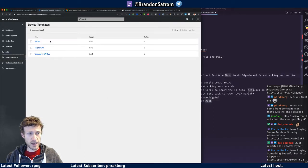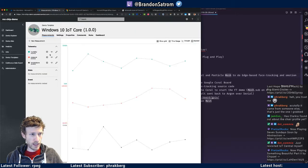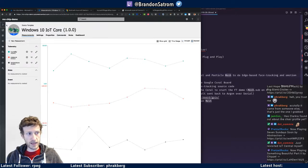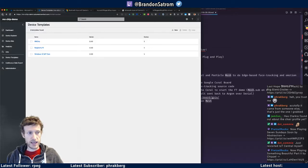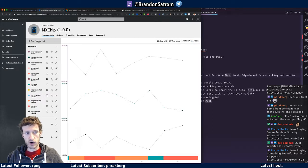You can create device templates. So one of the Azure IoT Central templates ships with support for the MX chip, Raspberry Pi, and Windows IoT Core. And I believe the Core is what runs on the Azure Sphere devices. You can also run it on a Raspberry Pi. And so you get sort of simulated versions of all of these devices that you can inspect and see and get more of a view of what Azure IoT Central actually looks like.